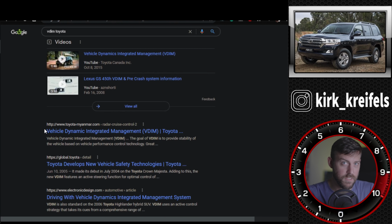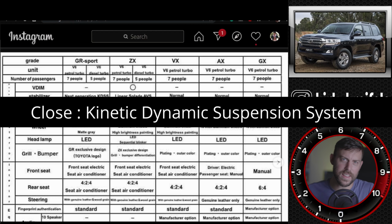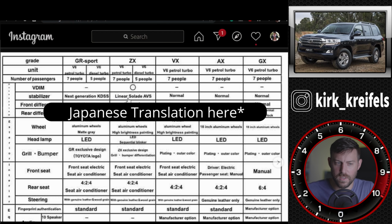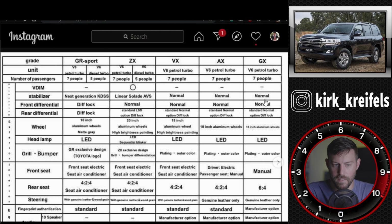VDIM, I've never heard of it before, but Vehicle Dynamic Integrated Management System. The goal of VDIM is to support stability of the vehicle based on vehicle performance control technology. So I guess it just helps the vehicle handle better. And the stabilizer, so we have some interesting stabilizers here. Next generation KDSS, so it's no surprise that we're going to get a new generation of the Kinetic Dynamic Suspension System, something like that off the top of my head. But linear solid AVS, adaptive variable suspension, that's pretty cool. I can't wait to see which one of these is going to come to the Lexus LX, for example. I would assume that the linear solid AVS would be coming to the ZX, because that would have ride height control, I would be assuming, where these other trims do not have the ride height control.